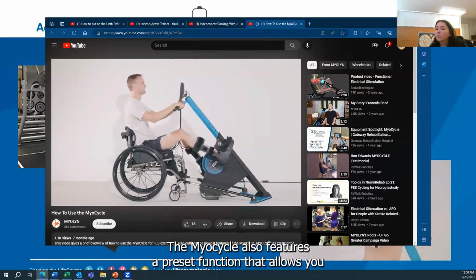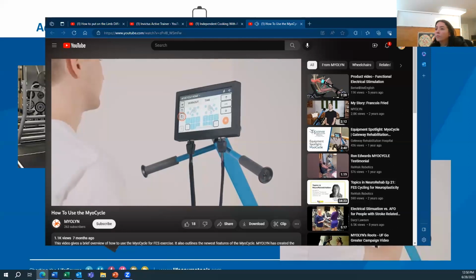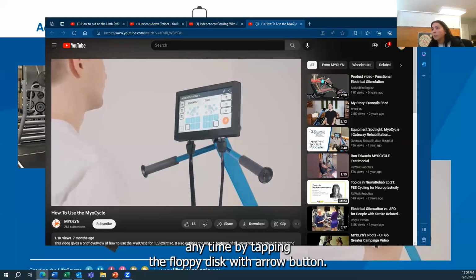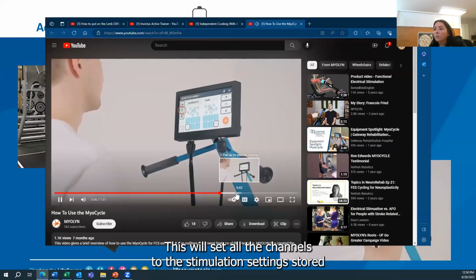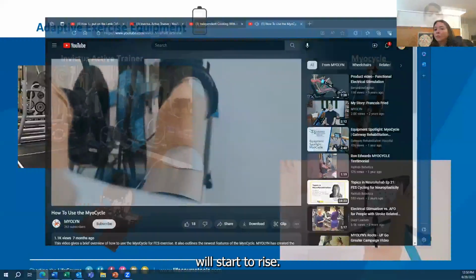The MyoCycle also features a preset function that allows you to save the current stimulation settings by tapping the floppy disk with pen button. Later, if you change the settings and want to revert back, or when you start your next session, you can easily load your presets anytime by tapping the floppy disk with arrow button. This will set all the channels to the stimulation settings stored in your presets. When muscles are contracting strongly enough, your power output will start to rise.